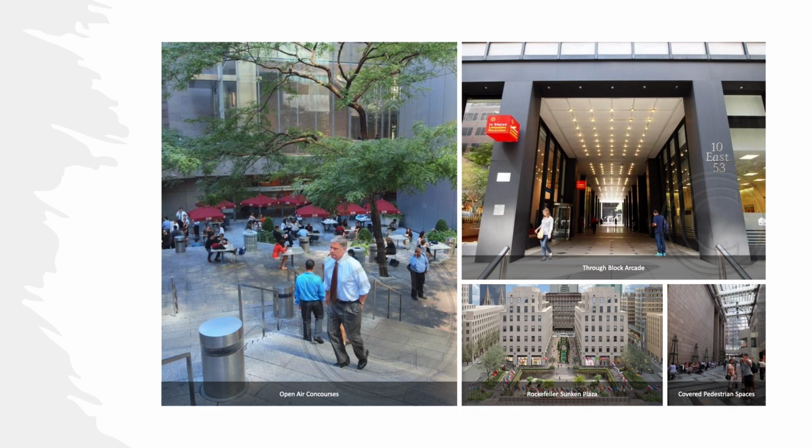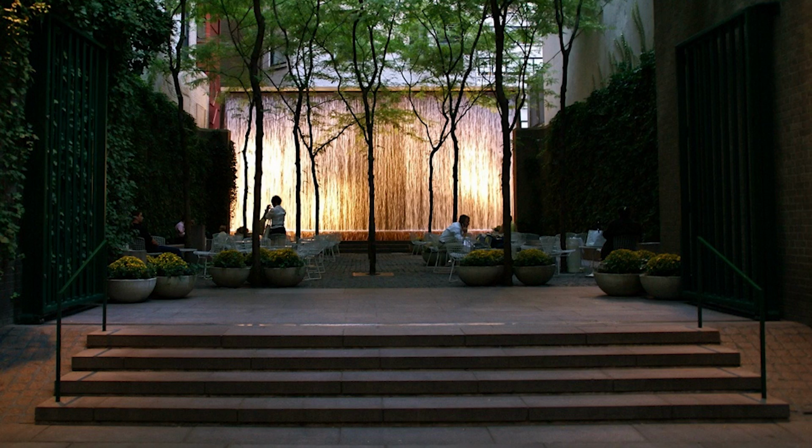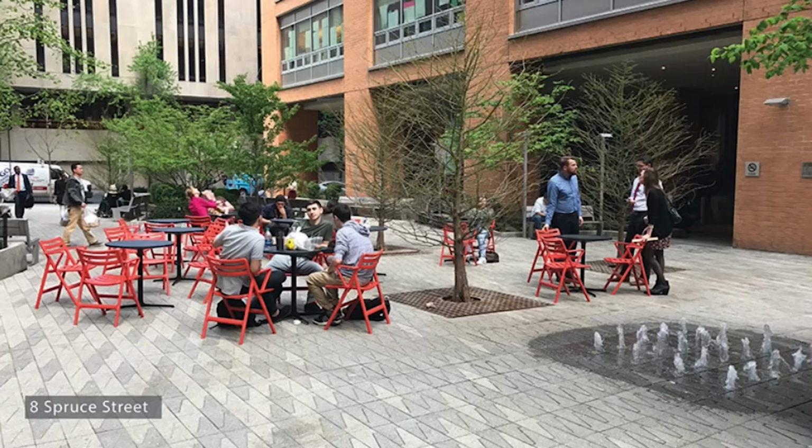Plazas built under the 1961 standards brought light and air to the street level as intended, but a vast majority did not provide usable public open space. That was because the standards did not require seating, lighting, or trees, and rather only permitted elements like flagpoles, driveways, and garage entrances. The result? Underused open spaces.